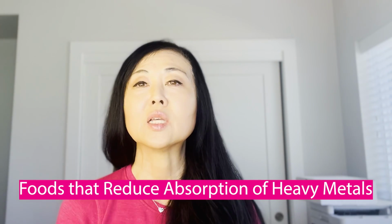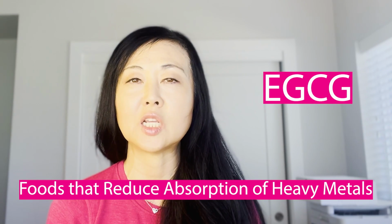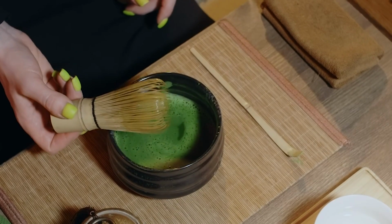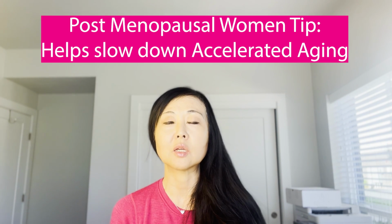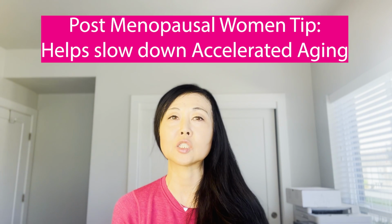Number three is a polyphenol, also an antioxidant, called EGCG. This is most abundant in matcha tea. It has been shown to detoxify these heavy metals from the liver, your neural cells, your kidneys, your gut, and your blood. EGCG has been studied so much in heavy metal chelation that they advised postmenopausal women who had too much iron in their blood, which actually accelerates aging, to take EGCG because it binds to the iron and helps excrete it out of the body.